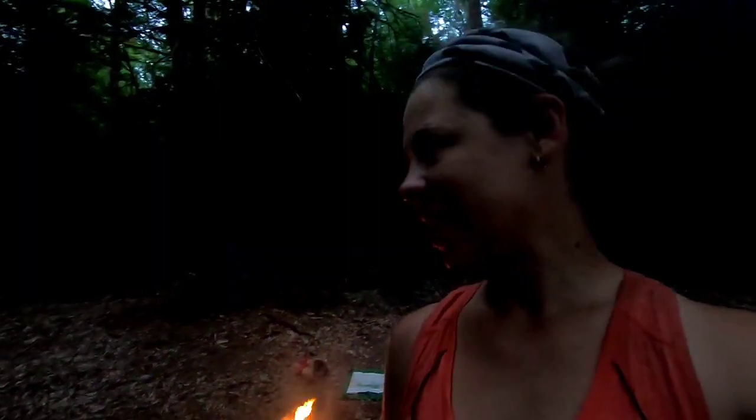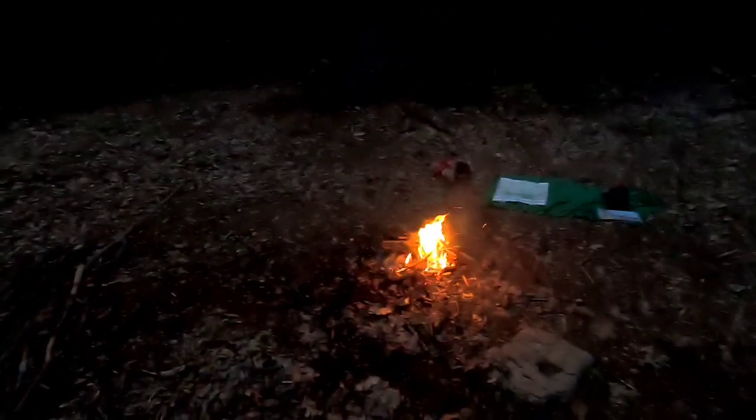So this is my adorable little campsite in the forest. I've had this fire going for a while. My tarp to hang out on. I got a few holes from the sparks flying from the fire, but it doesn't matter. If we're calling it a night, quick debrief with the map.